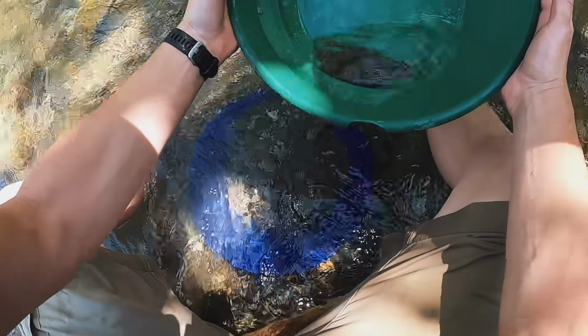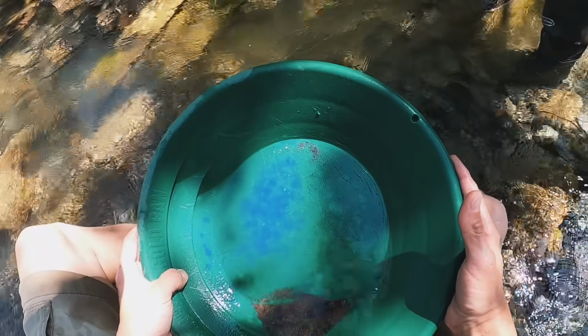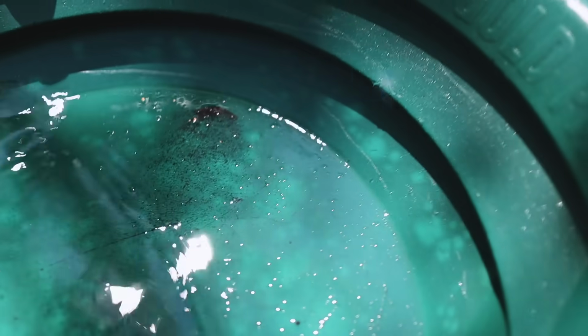Well, I haven't finished this pan yet. Scott just said he found the best one of the day, best pan of the day. Yeah, look at that. Can't even count them, there's so many. Oh yeah. Hey, that's pretty darn good.